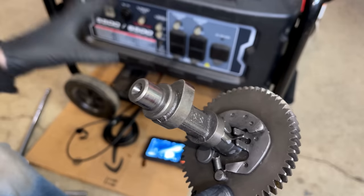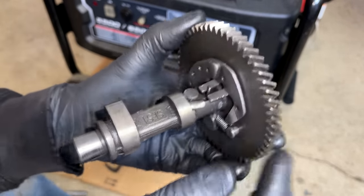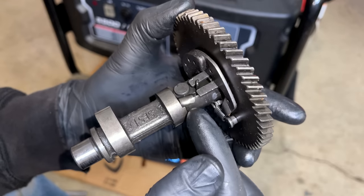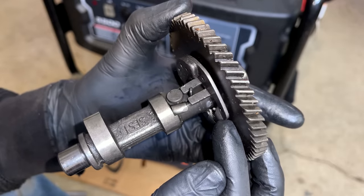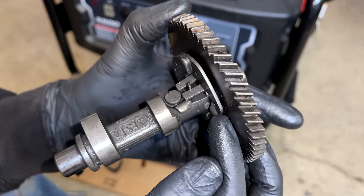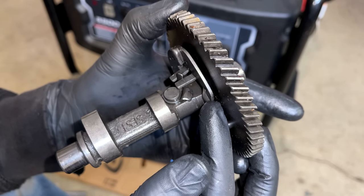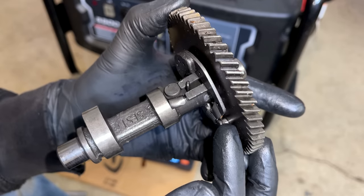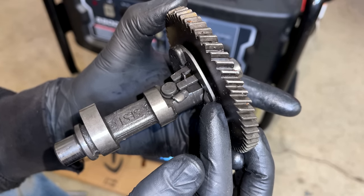So what I saw through the borescope was that this piece here, which should be where this one is right now, was actually more like that. So definitely stuck, not all the way. Like, this is fully off. That's fully on. It was somewhere, you know, in between.